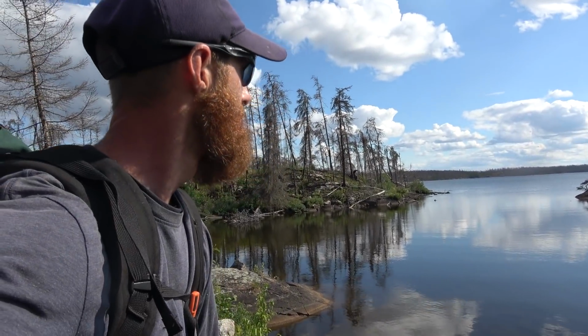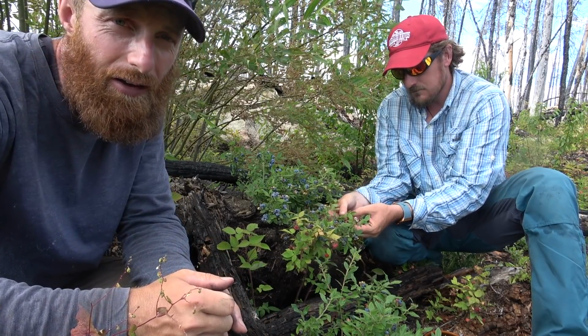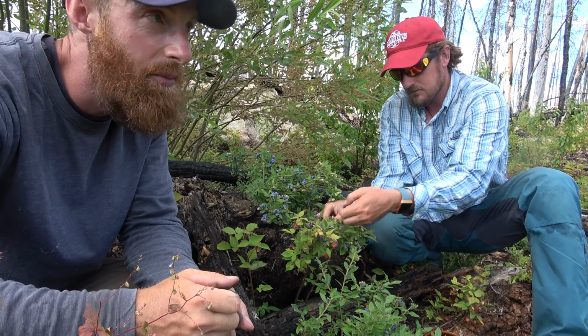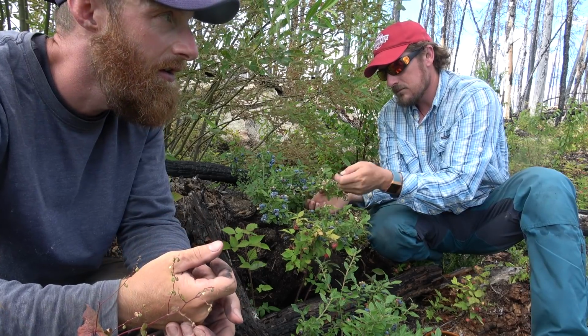All right, so here we are. Here's Adventure Lake, full of Lakers. So we are in a pretty burnt over area, but the benefit of the burnt over area is there's tons of berries. So Jeremy's going to tell you what we're doing. Picking berries.